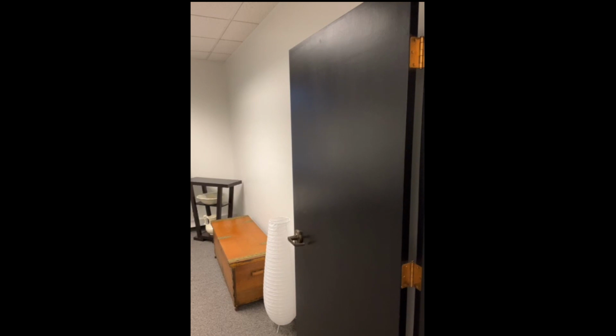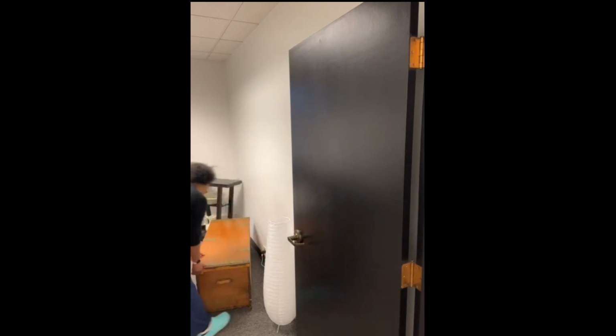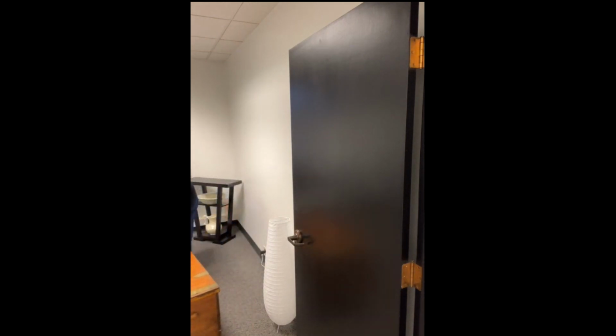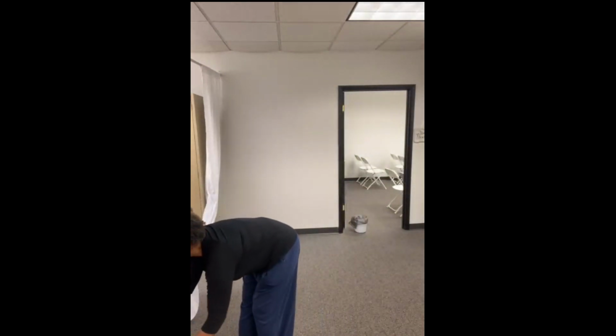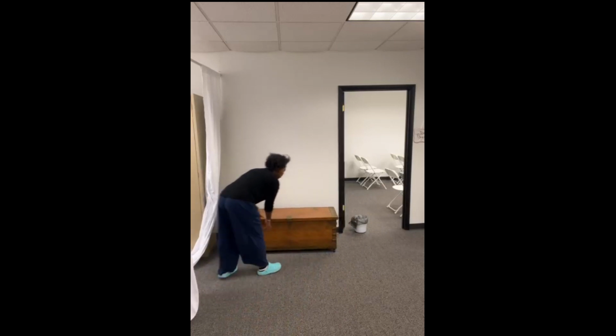Okay. So, this thing. Let's move this out. I don't have to move everything out of this room, but you know, most of the stuff I will probably move out. Because my other thought process is, sorry, that is squeaky.